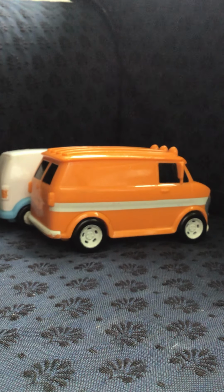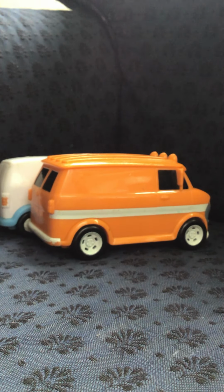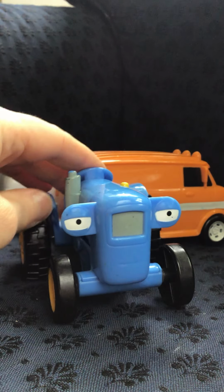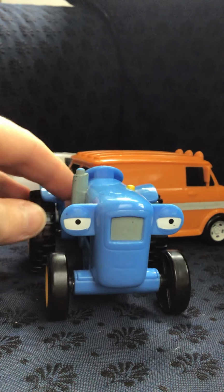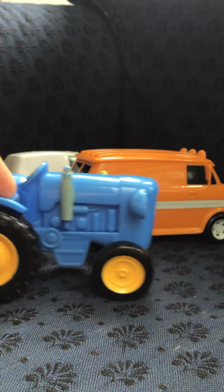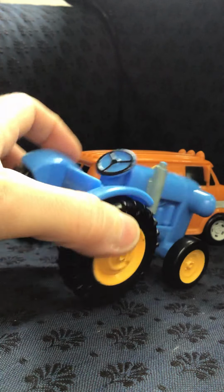What else have we got? Remember the tractor? That is old Jethro. Hello, I'm Jethro. His nice little face, blue, there's his tractor funnel. Of course, a big wheel and a little wheel, like all tractors. And a little seat in there for his driver, or her driver.